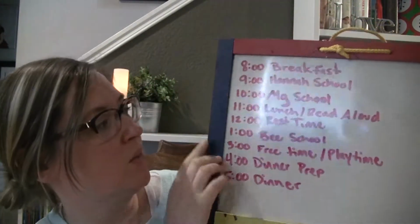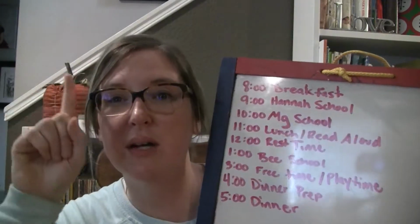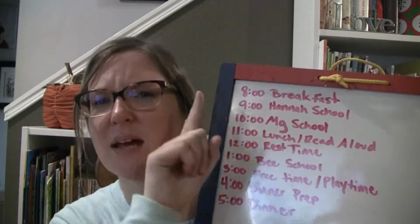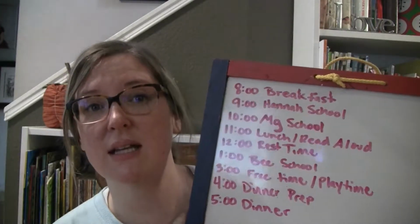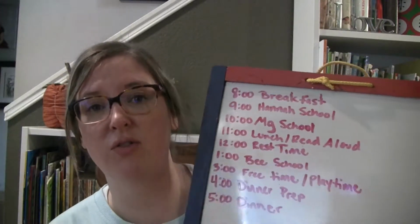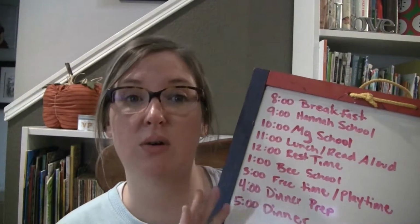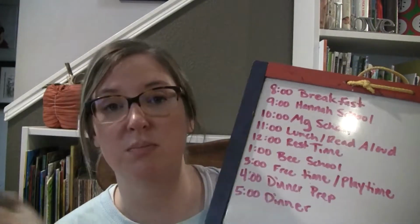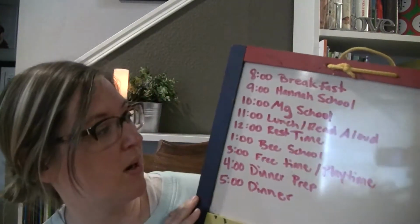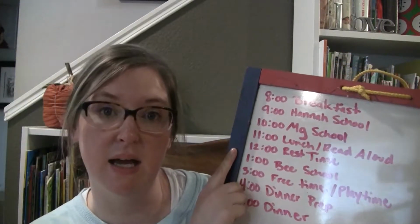Okay, so once she is done, we do lunch at 11 o'clock, and that's when we do our read aloud. I'll put a card up here of our read aloud lunch basket. That's when we get a lot of our picture books done, from our book lists. Right now it's fall, so our fall book lists that I'll find online, or we'll just pull from our personal library here. After that, at 12 o'clock is rest time.